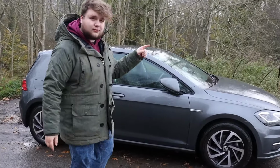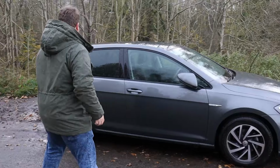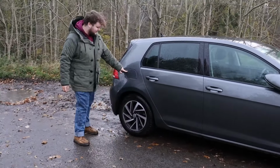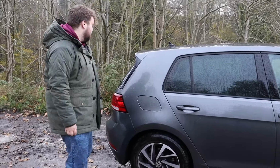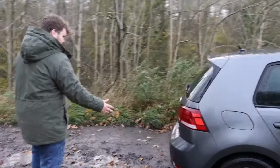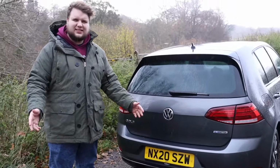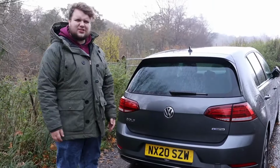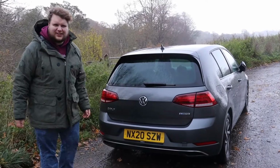It's got a wheel on every corner, if you can believe that. And then this is the fuel filler cap here, which is locked now. And then round here is the boot, which again is quite, look VW, do something interesting. Should we take a look at the engine?